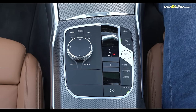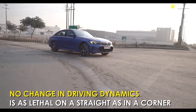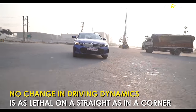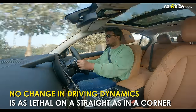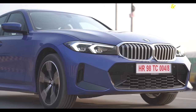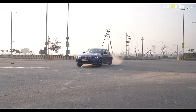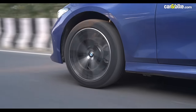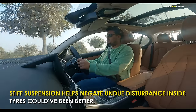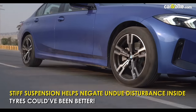But what binds them together is the 8-speed Steptronic automatic transmission that is such a mind reader when it comes to shifts. The 50-50 weight distribution is effective at corners. The steering is precise. The body control is excellent. And the grip is plentiful, which makes the 3 Series great fun to throw around. With a stiffer suspension, the car takes care of potholes comfortably. What slightly deters the overall experience are the tires. A better set would have worked wonders.